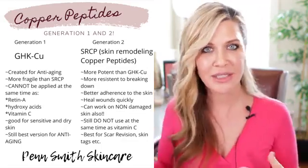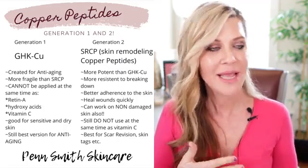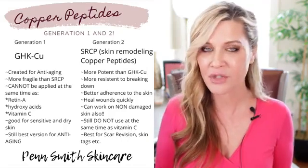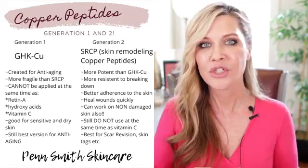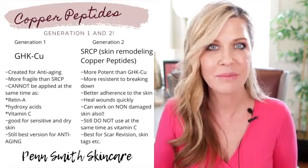So the way that I do it is I do my copper peptides at night and I alternate nights with my retinoids. That keeps it pretty simple. I use my vitamin C's and my alpha hydroxy acids in the morning. That way they are also separate. So copper peptides are on one night, another night is a retinoid, and vitamin C, alpha hydroxy acids are in the morning.